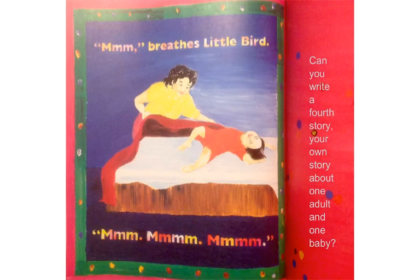Do you know a baby who likes to run away and some grown-up has to catch that baby up and tease that baby and the baby asks for more, more, more? If you do, maybe you can write a fourth story, your own story, about one adult and one baby.